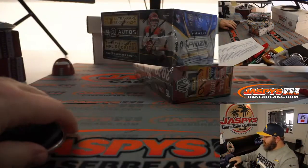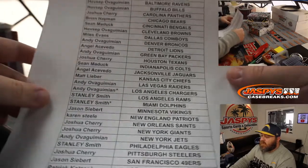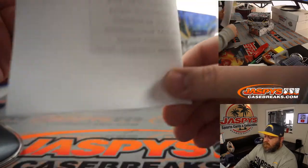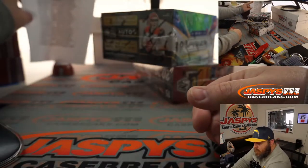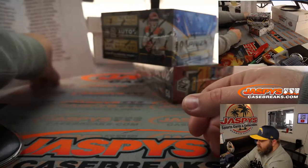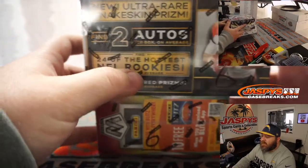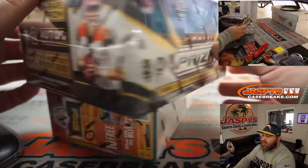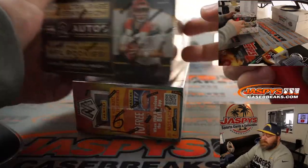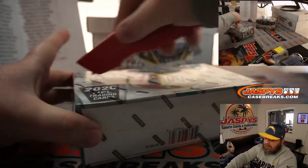So here are our boxes. Here's our final list. Congrats, Andy, on the Chargers. Now let's see if the boxes will cooperate as well. And thank you. Special thanks, Last Spot Mojo, for Stanley and the Dolphins. Give a little extra luck there. So you can see these are tagged. This one I actually put a line under for the 6. I didn't on the Prizm just because the box sits upright like this. This one, obviously, it's a little bit different. So we'll start with Mosaic and then go to Prizm.